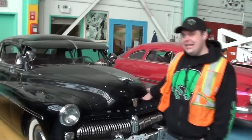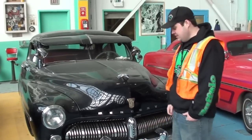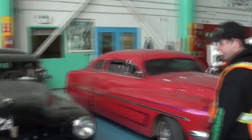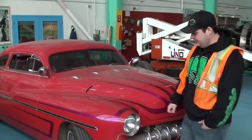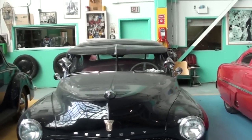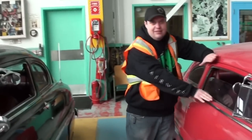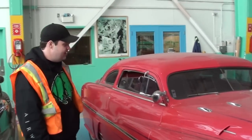This one is a '49 Merc. It's like a loose replica from Rebel Without a Cause with James Dean. The last time we had that one running was about 1992. This one's personally my favorite. This is a '51 chopped Merc. It's been chopped and channeled, everything. These two cars were basically the same frame, so you can see the difference. When you say chop, the roof is chopped down to give it that lower look. It's been channeled. This is actually on a '78 Cougar frame, and everything's custom on it.